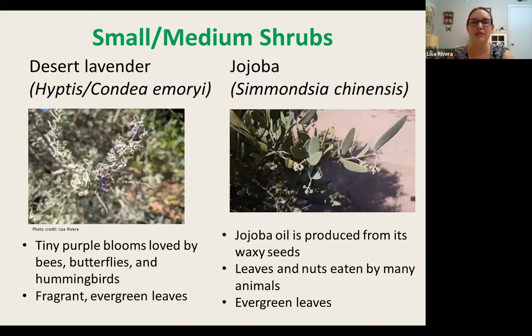More small and medium-sized shrubs. One of my absolute favorite plants is desert lavender, and that's because its leaves have a very fragrant, really nice smell to them. They also have really tiny purple blooms that are also loved by all sorts of different pollinators and hummingbirds. And then jojoba is a great hardy evergreen plant to have in your yard, just something that's always going to look pretty nice. It also is a beneficial plant, where jojoba oil is produced from its waxy seed, and its leaves and nuts are eaten by many different kinds of animals.